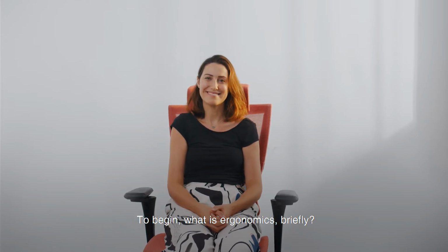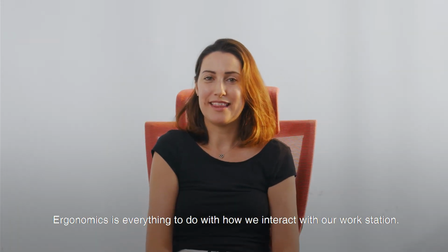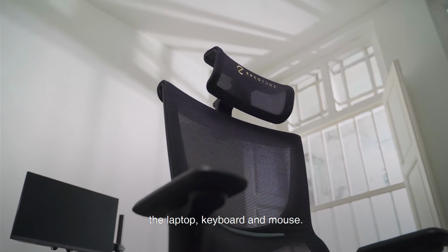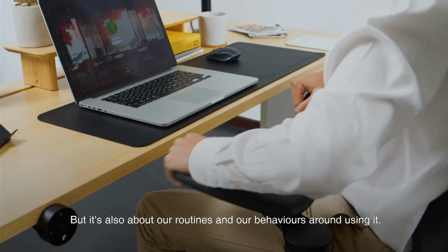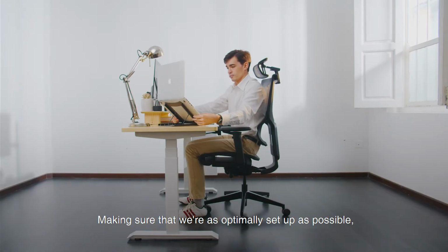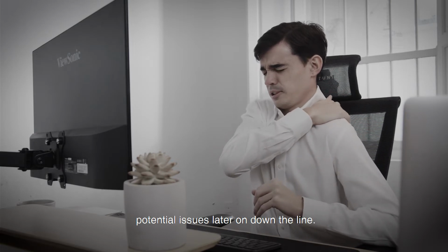To begin, what is ergonomics, briefly? Ergonomics is everything to do with how we interact with our workstation. So when we're in an office environment, it's to do with the desk, the chair, the laptop, keyboard, mouse, but it's also about our routine and our behaviors around using it, making sure we're as optimally set up as possible and doing what we can to avoid any potential issues later on down the line.